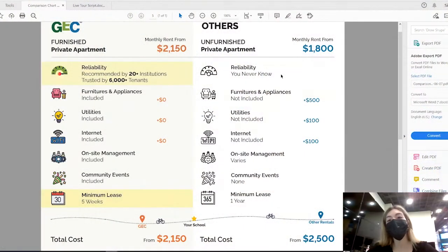Okay, one second. Before the tour, I do want to compare GEC with private apartments. In Vancouver, we do know that you have the option to rent out a private apartment from one of the market rentals, but we say that with GEC, you get a lot more, and that is why.